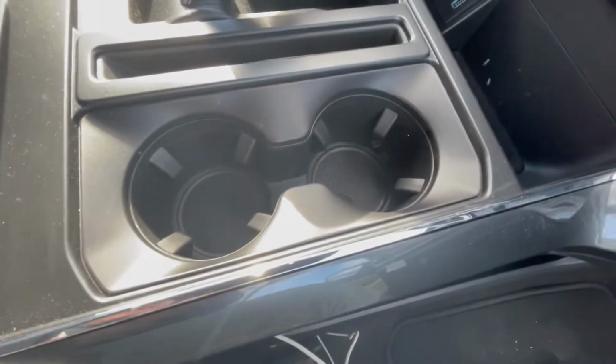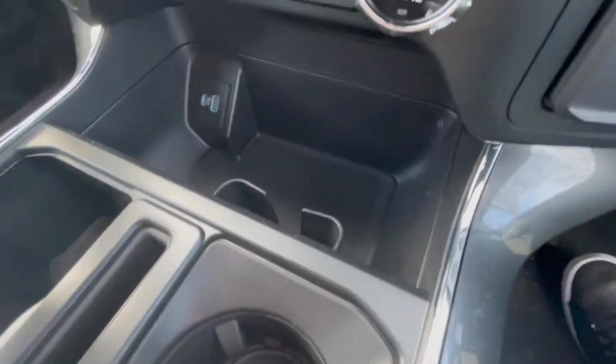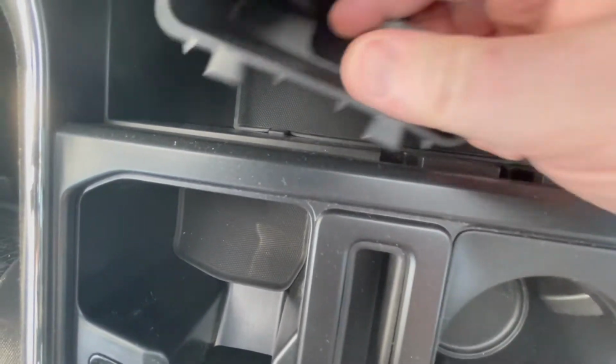So let's hop into the passenger seat real quick. You have the same storage right there. You have two cup holders, which are the same thing. They can hold big drinks, they can hold small drinks. This is really cool. So this is actually designed, and it's only there so you can take it out, but you can't actually move it to that side, which is unfortunate because I would prefer having it over there.